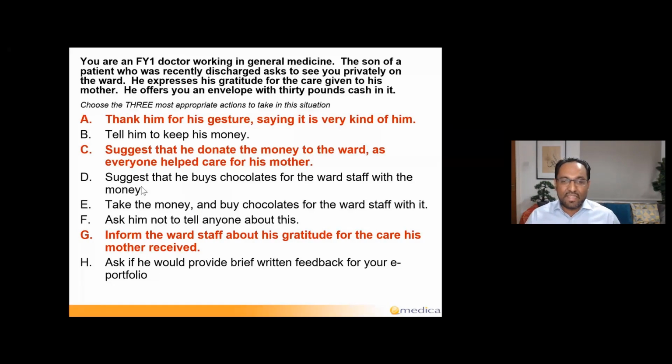So now you're left with D and E. There's nothing wrong with D, there's nothing wrong with E. Okay, out of D and E, if you had to pick one, which one's better? We're not going to pick either of them, but if you had to, which one's better?